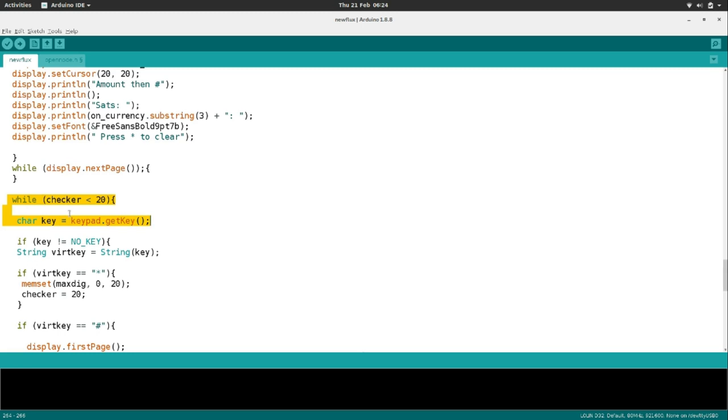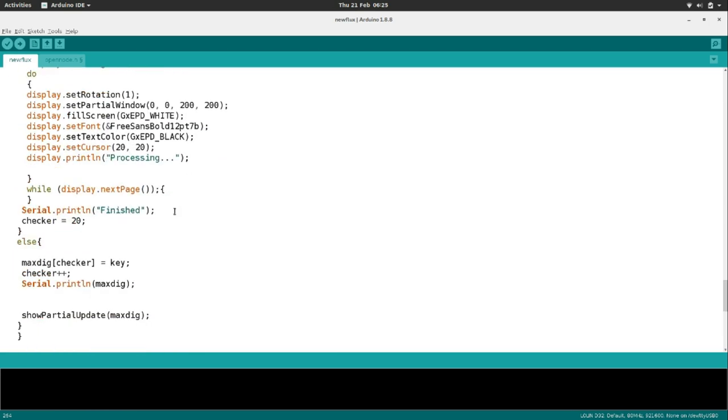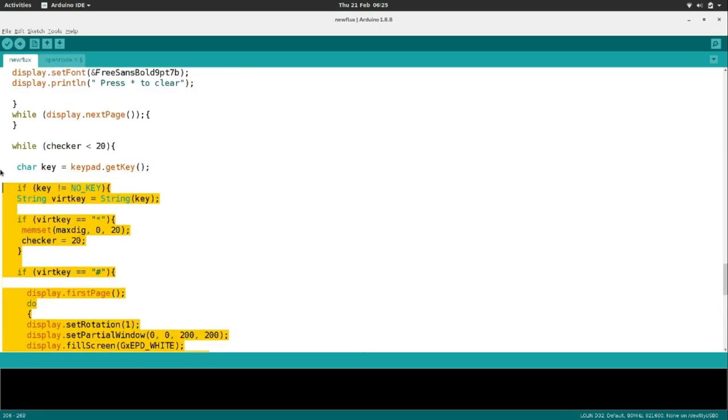We have checker here, and it's saying while checker is under 20, then basically get the keypad. So you're saying while this is under 20, just run this loop. Where does this loop end? There it is, it ends over there. Okay, so run all this stuff here.